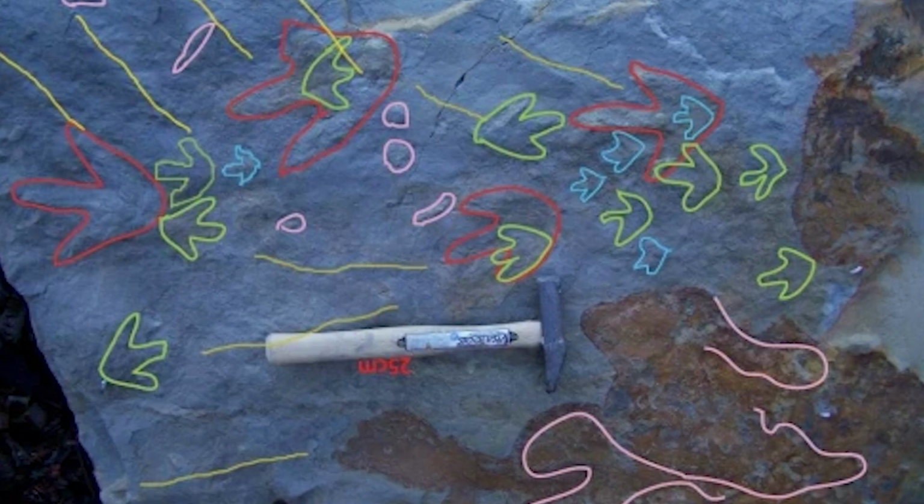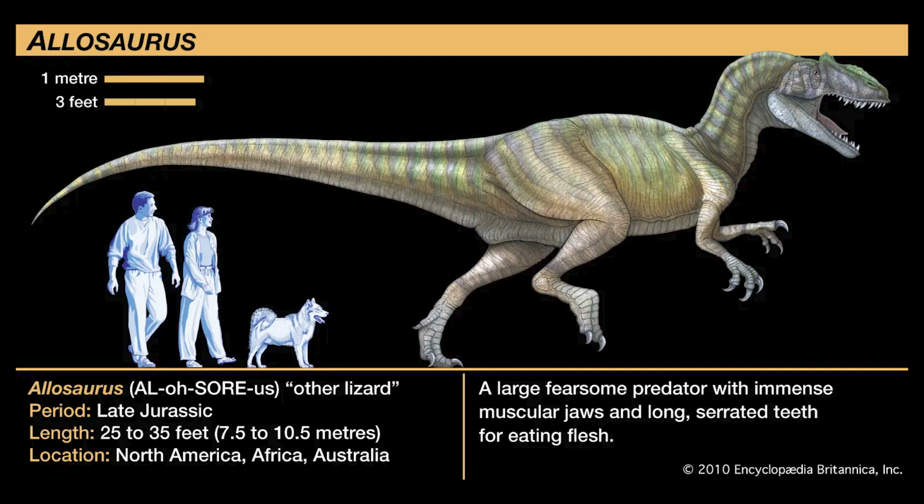The trace fossils are much easier to see here in this picture that I've annotated for you. The red, green and blue annotations you can probably see are the footprints of theropod dinosaurs. An example of a Jurassic theropod dinosaur would be something like Allosaurus, a large two-legged meat-eating dinosaur.